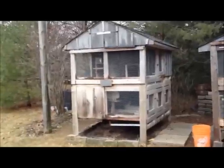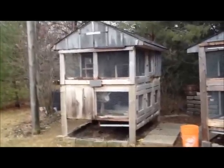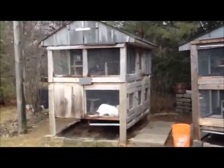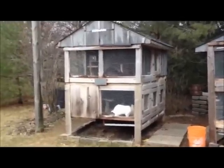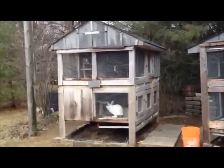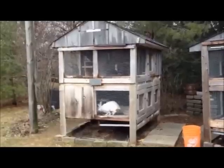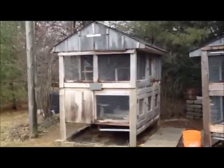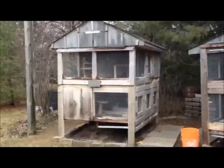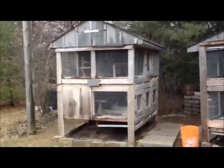So why meat rabbits? Well, it's an excellent source of protein. If you're like us and you have a look at what's available at your local grocery stores, you may not want to put that kind of food into your kids. It's got hormones and all kinds of stuff in it, and meat rabbits are a lot easier to raise in your own backyard, and you can be in control of what you're putting into your bodies.